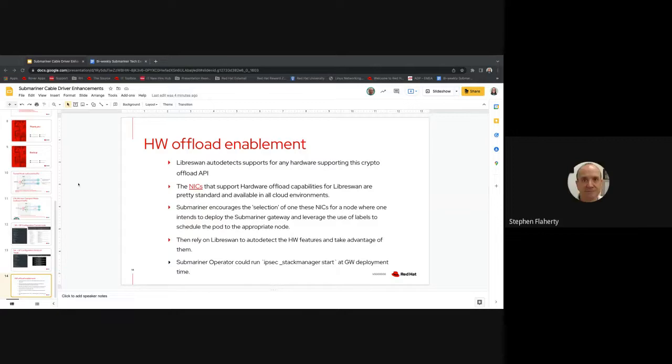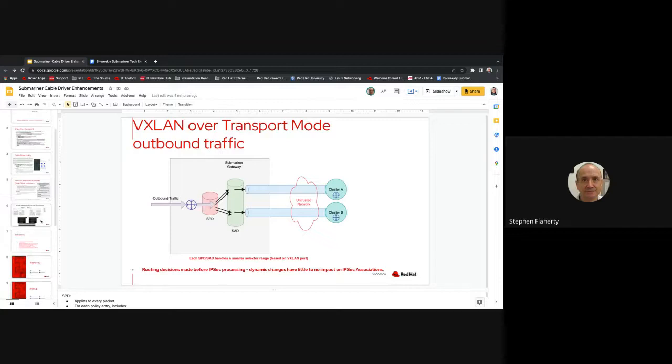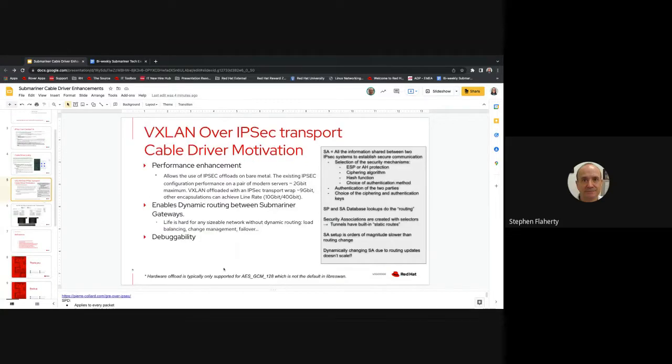Right. Seems like there's a lot in play. So this is probably, I would consider, the lowest barrier to entry to get an enhancement, but being able to selectively decide what tunnels you want encrypted is equally valuable. If a customer has Submariner in a VPC, and within the VPC they don't really care about the security of that tunnel, they're still paying a significant penalty by having an encrypted tunnel between the gateways within the same VPC.